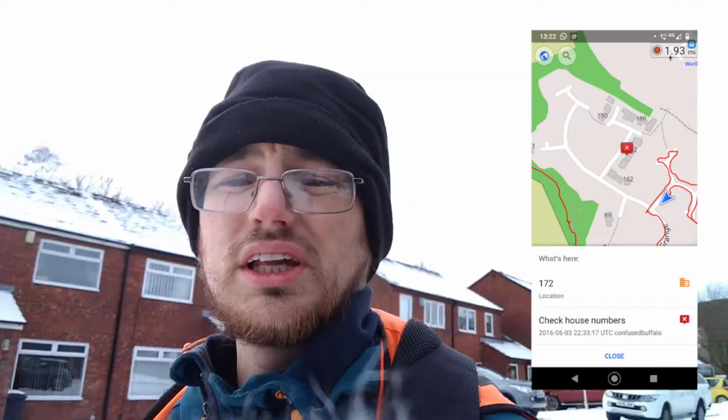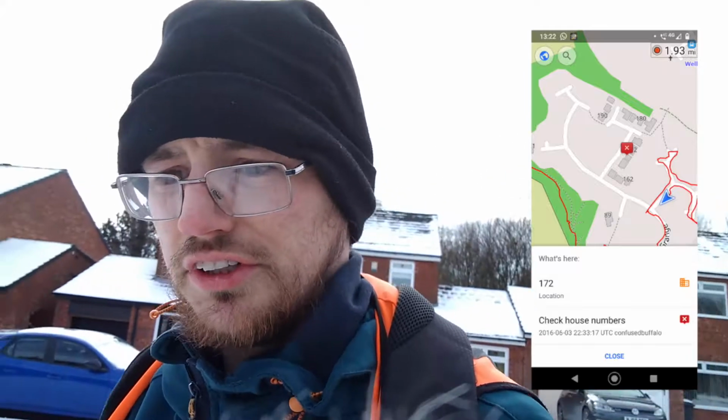So after doing just a few houses that needed to be done in Hallgarth, I went to Prior's Grange. That's mainly because there was a note there. It was nearby, but also there was a note there. I'll show you a screenshot of OSM and that note was by a user called Confused Buffalo that does a lot of mapping around the northeast, I think. So it said check the numbers here. So I did. I also mapped the other numbers in Prior's Grange.